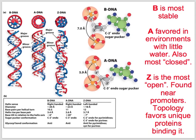Okay. This is probably the most important slide for these three, just because it's going to showcase different capabilities. We already talked about how B is the most stable. This is your normal DNA, right? It's nice and clean. You're not putting energy in to compact it the same way you are with A, nor is it just loose all over the place like Z. Another cool difference between B and A DNA is the shift in the pucker here. So remember, A DNA is really short.